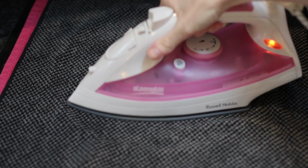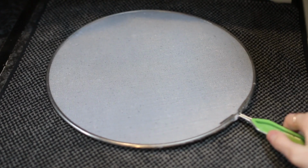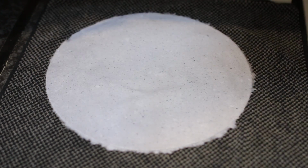Now, if you have loads of time and you're happy to leave things just drying, let this air dry. I just like to use the iron, it just speeds up time. And then turn the sieve over and the paper should just pop out. Now you may think that it's all going to come apart, but it's magic and everything stays together.